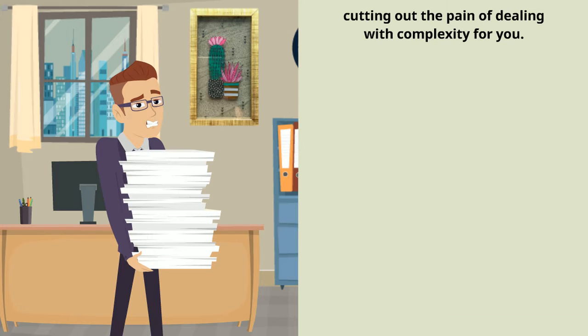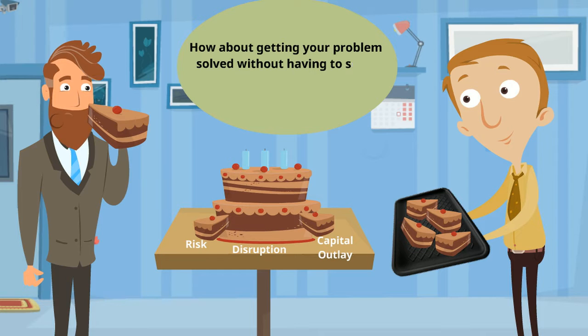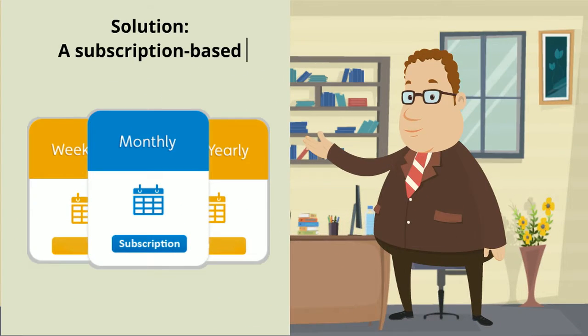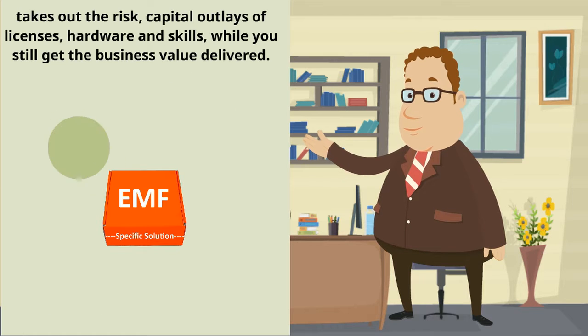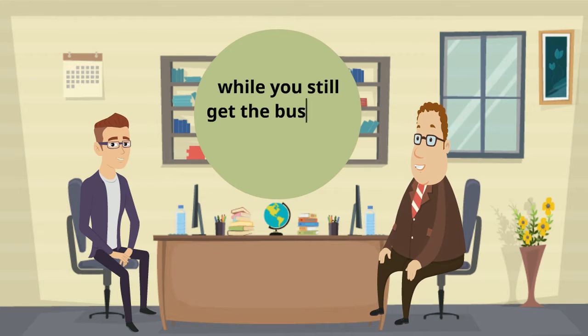Can you have your cake and eat it too? How about getting your problem solved without having to solve it with capital outlays and risk? A subscription-based approach delivered on a platform takes out the risk and capital outlays of licenses, hardware and skills, while you still get the business value delivered.